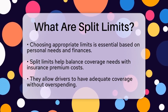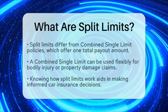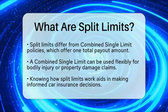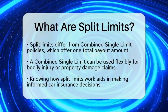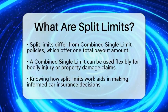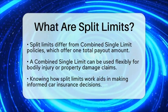Now, how do split limits compare to another option called combined single limit? A combined single limit policy provides one total payout amount that can be used for any combination of bodily injury and property damage claims. For example, if you have a combined single limit of $300,000, you can use that amount for either bodily injury or property damage, or a mix of both.